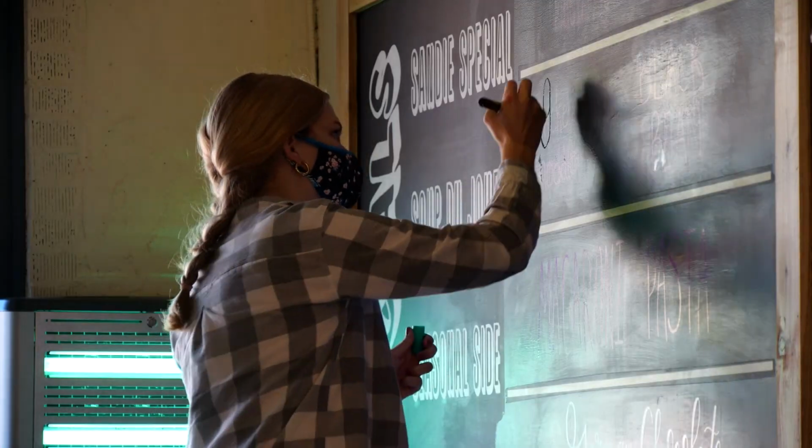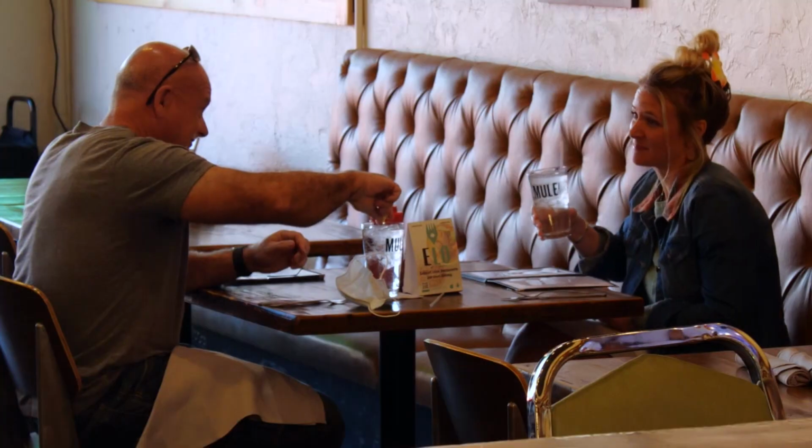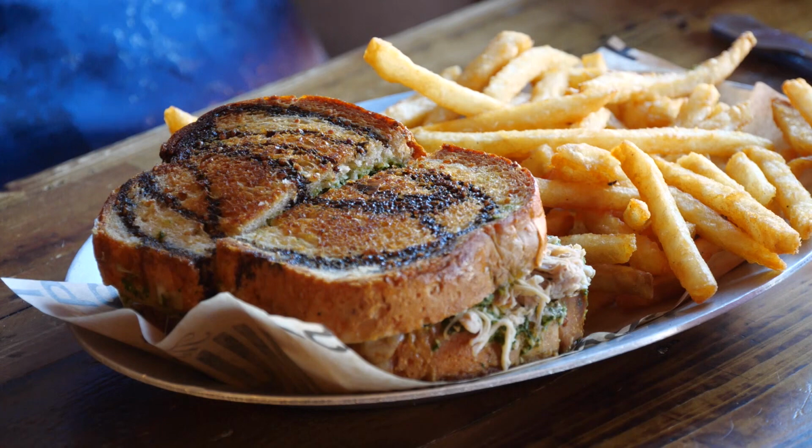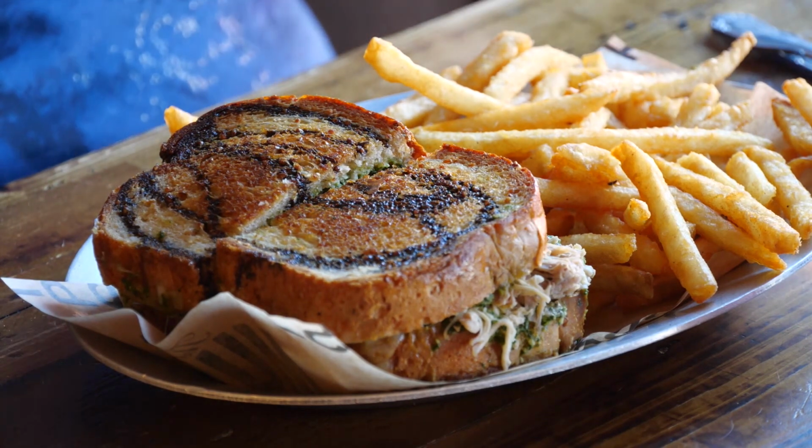The writing's on the wall. The Mule inspires loyalty to its customers. If you've eaten at the Mule in Oklahoma City, the food will taste the same. This regular customer confirmed that fact. I did eat here today. I happen to be in this part of town, so I thought the Mule's really close. Let me go stop by and have lunch. It's great. The food's great, just like it is in Oklahoma City.